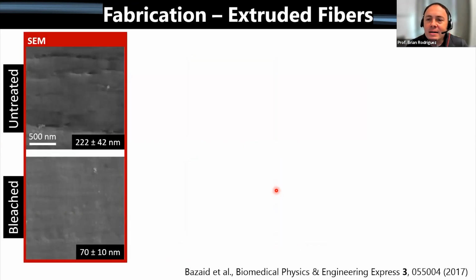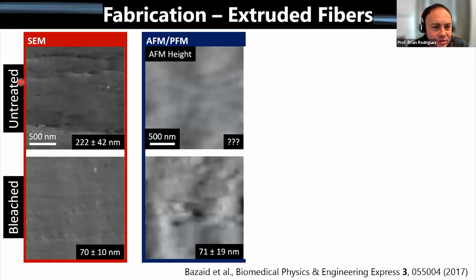We also tried extruding, like you might do in 3D bioprinting. So we tried extruding collagen. We had trouble seeing the collagen fibrils when we did this. And if you look at SEM of an untreated sample, it's hard to make out the edges of the collagen fibrils. If we bleached the sample, if we treated the sample, we could make out some of the collagen fibrils. And with the AFM height image, we couldn't see anything.